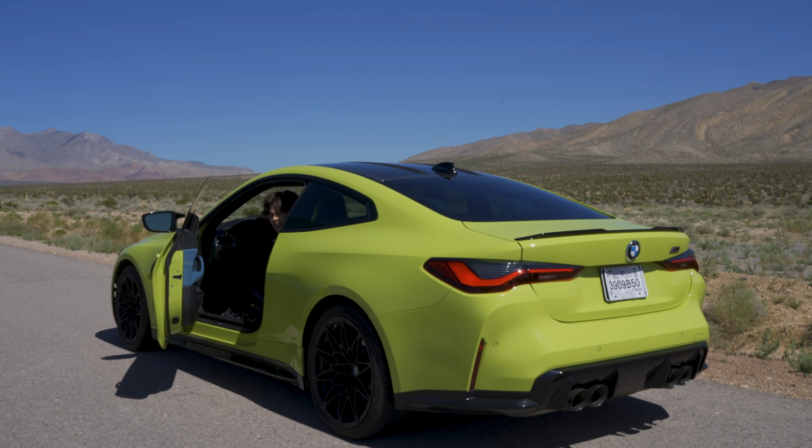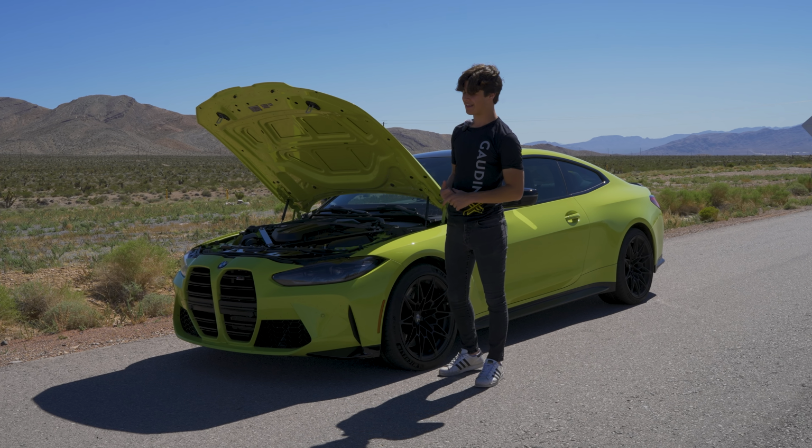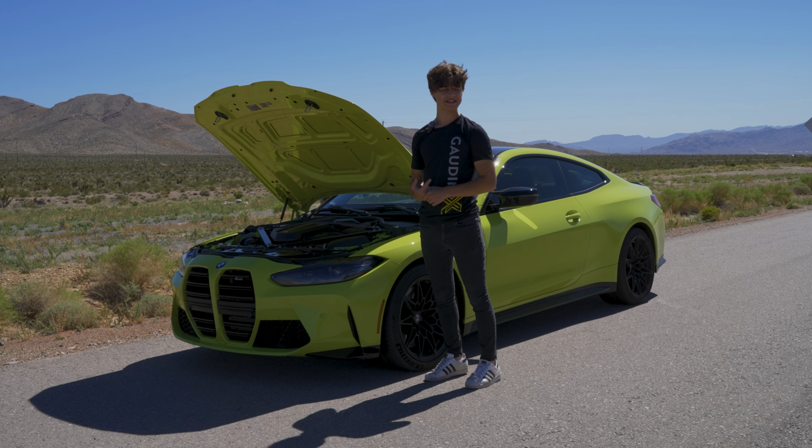Now, this car will do about 155 miles an hour in top speed without the M Drivers package. If you get the M Drivers package, it'll raise that top speed to 185 miles an hour. This one has that M Drivers package, but because we obey laws on this channel, I'm not going to be doing a top speed test.